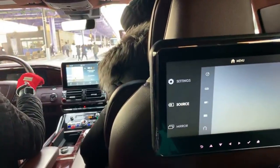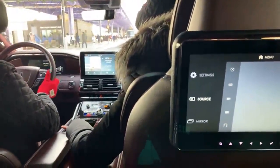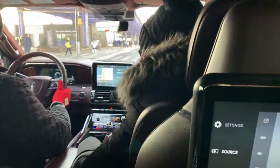No, this is all drive, right? 4x4, yeah. This button here is your drive mode. So say you're in slippery road conditions, just look at it and it'll change to what you need. If you want more throttle, different road conditions, if you're in a mud situation.